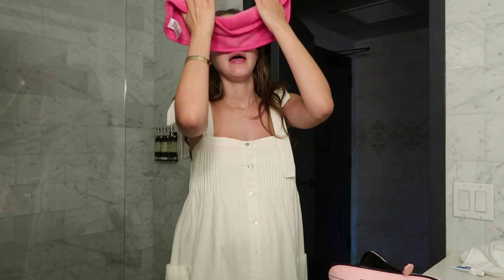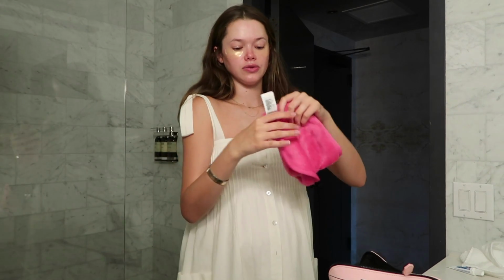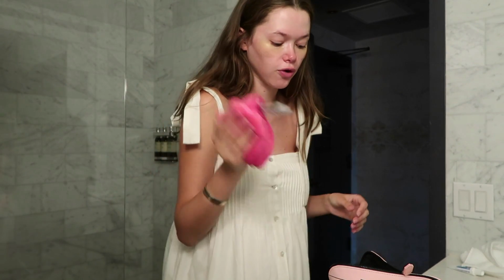So when I'm on the go and I know that we have a flight to catch after the shoot, and I want to take all my makeup off, all I need to do is wet it with some warm water and put it on my skin, and it takes everything off, and I can then use my toner and some oil and I'm good to go. So this is definitely a staple in my beauty kit forever.